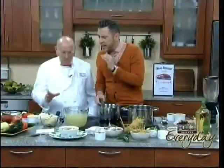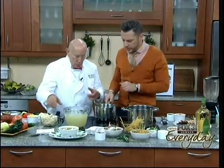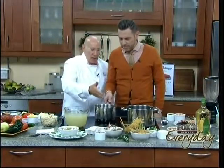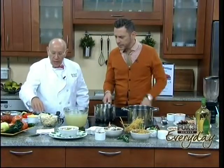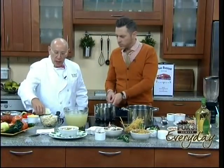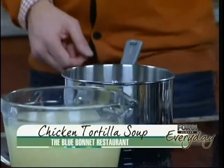Okay, up first is going to be a chicken chili, is that right? This is a chicken tortilla soup. Oh, chicken tortilla soup. Right. So lay it on me. How do we make it? Okay. So first of all, we're going to heat up the pan. Heating up the pan. And put some olive oil in. A little olive oil on the bottom. Okay. And then we're going to add in two onions. Two onions. There we go. Okay. And we're going to let that cook.